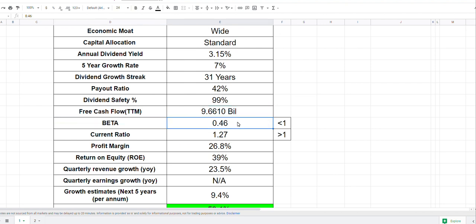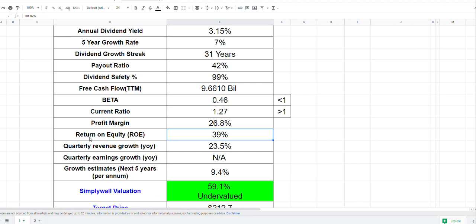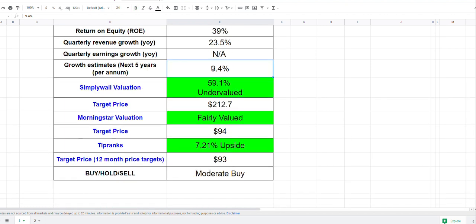When it comes to beta, very low, which is very good. Current ratio above 1, which is good. So that means for the next 12 months, you don't have to worry about the company. In terms of profitability, profit margins look healthy. The return on equity looks healthy. And when you look at their quarterly revenue growth, it's about 24%, almost 23.5%. I couldn't find the quarterly earnings growth, but when you look at the next 5 years, the analysts are expecting the earnings to grow almost 10%.